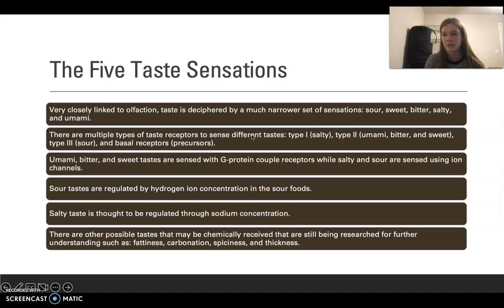So, moving on to taste, the other chemoreceptor that we're talking about. It's very closely linked to olfaction. Taste is deciphered by a much narrower set of sensations, however, where olfaction has over 400 in humans, even more in other species. Taste has a set of 5 currently recognized: sour, sweet, bitter, salty, and umami. There are multiple types of taste receptors to sense different tastes. Type 1, we think, senses salty taste, and we'll get to that later. Type 2 senses umami, bitter, and sweet, and that's pretty well understood. And then type 3 senses sour.